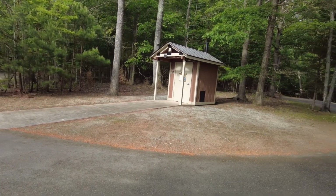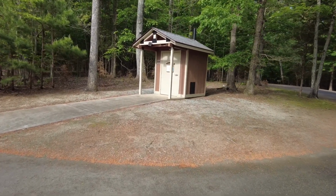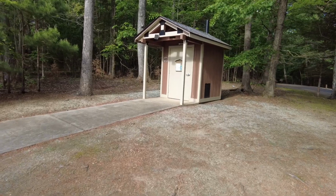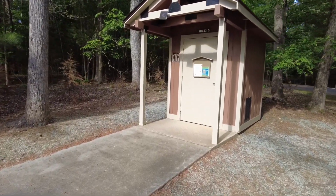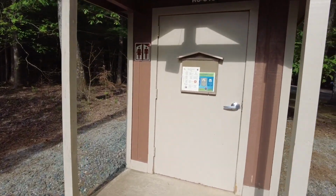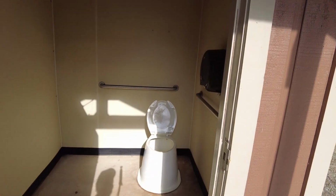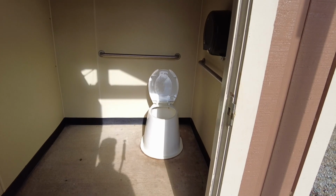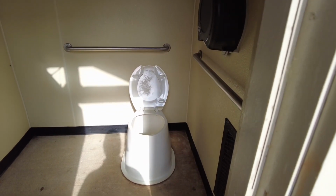All right, over there is the nearest bathroom to my campsite. As you can see, it's pretty primitive. From the outside, it's a men and women share. And that's nothing to write home about.